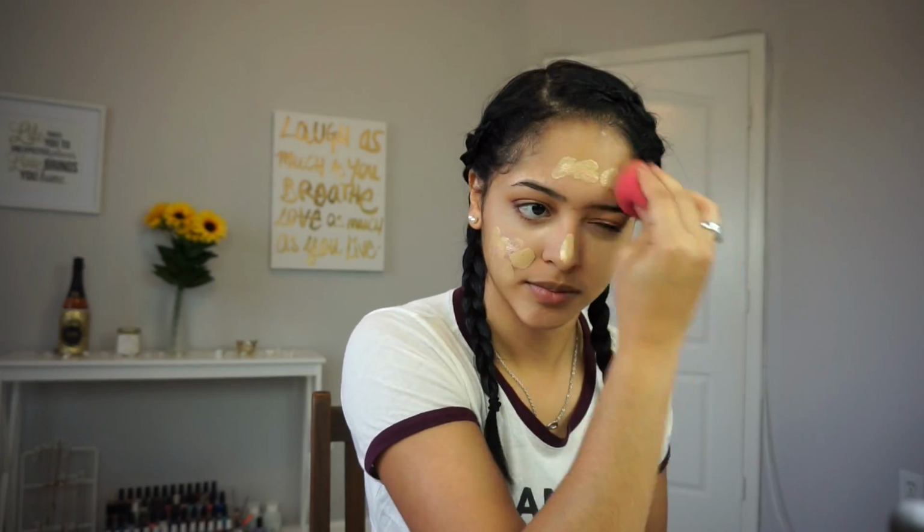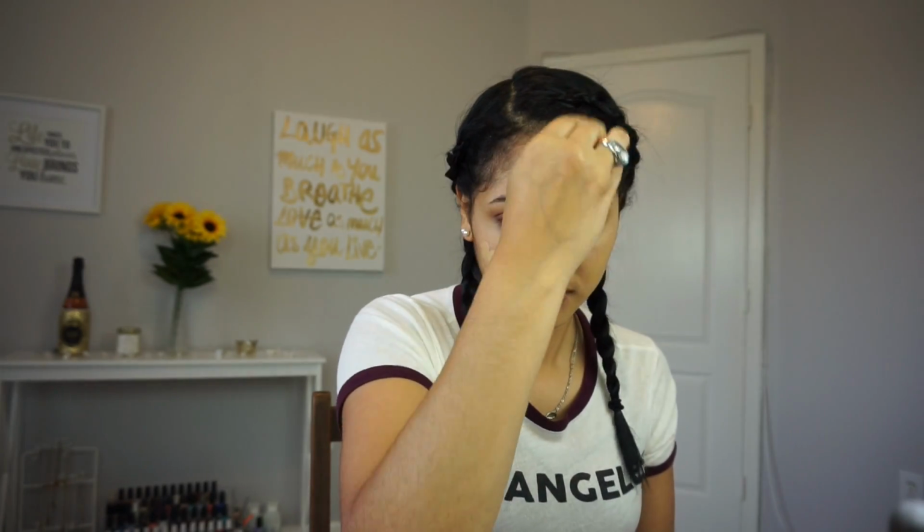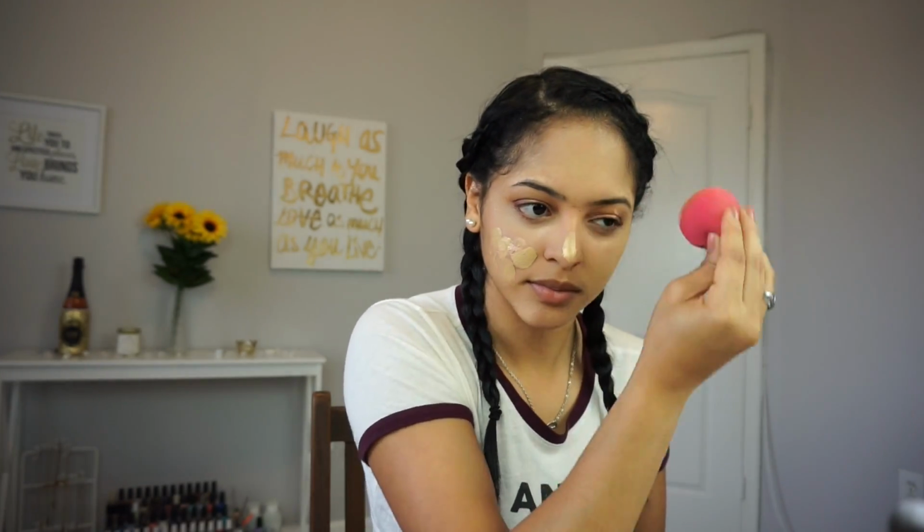Like mix it in there with it. I'm not sure if this is how you're supposed to use it, but hey, let's see what happens. Oh, this is terrible. I don't know if you can even tell on camera, but I already see it being super dry on me. I hate it. Why can't you just be dewy? We're gonna make this work.